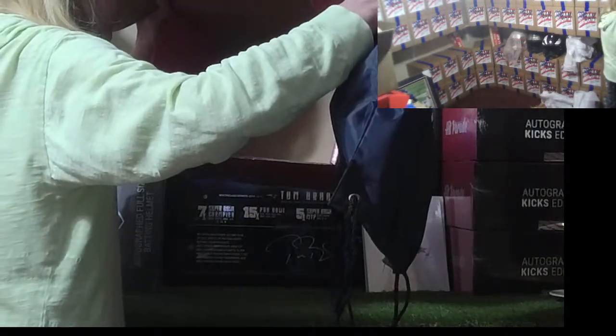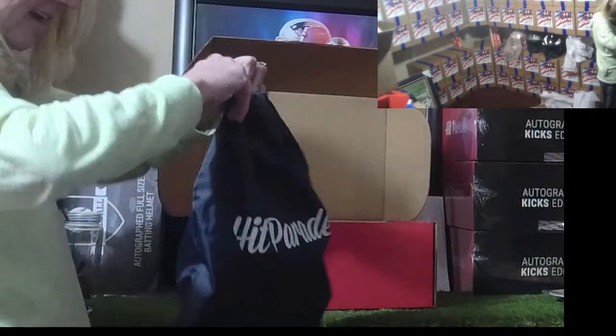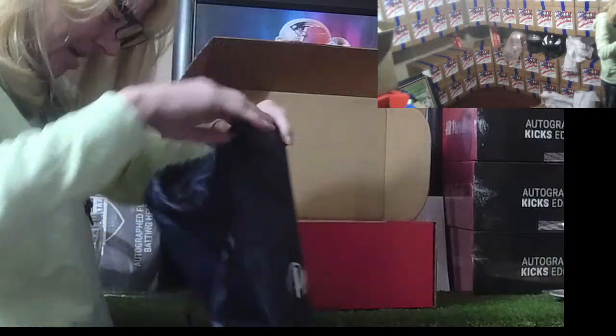Why do you literally put the helmet? So that's the only way I could see it. What? And I already forgot it. That's sad. I know.